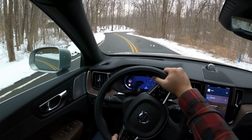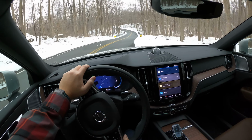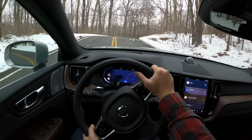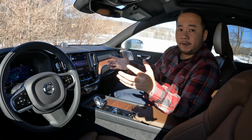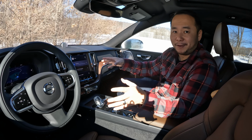Handling-wise, the XC60 feels just fine for this class of SUV. It has that midsize SUV clumsy feel to it. There's more performance-oriented midsize SUVs out there that will be more fun to drive in the twisties, so if that's what you're looking for, then you could probably skip this one. But if this SUV is going to be your do-it-all daily driver, then this is perfect for you.